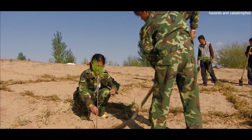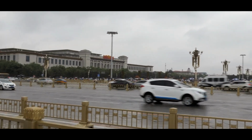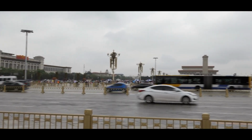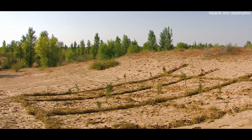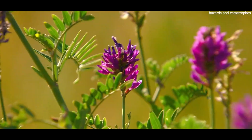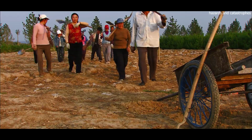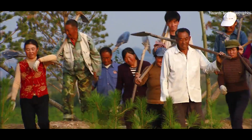It aimed to create huge belts of trees thousands of kilometers long, so wide and dense that they could shield farmland and cities from drifting sand. The goal was to cover approximately 4.69 million square kilometers of land with new forests. Over time, the government poured billions of dollars into buying seeds, training local farmers, and setting up irrigation systems.